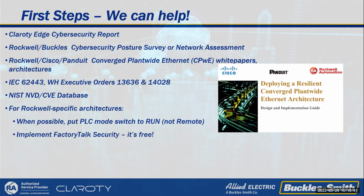Also, you can implement FactoryTalk Security if you don't have it. It is a free role-based permission system. So you can actually integrate this with Active Directory, and that way you have essentially one set of permissions to manage and not several. I'm going to say it's not trivial to implement if you've got an existing system, but it can be done.